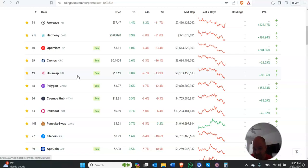Now I'm in plus finally. For a long time, I just was not in plus. Now, Polygon, you can't go wrong with Polygon. I believe it's going to go probably to $8 or $9 at least. I do hold quite a bit, and we'll see. Polygon has been kind of lagging though, but it is a solid project, and that's for sure.